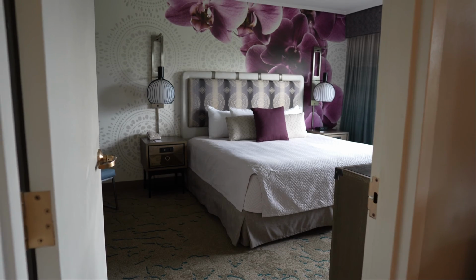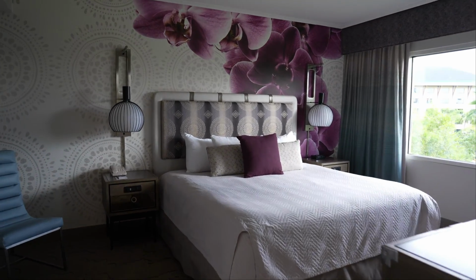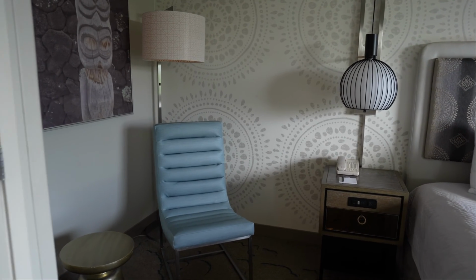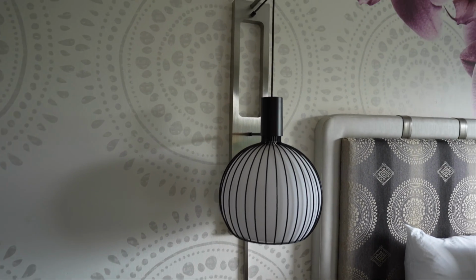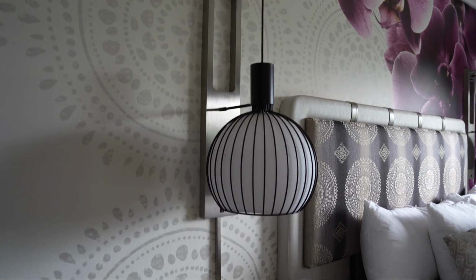Now, going into the bedroom, we have the king suite, so the bedroom does feature a king bed. So this room's actually quite large as well, bigger than I was expecting. We have this little seating area over here, some really cute light fixtures. Like, I love these lamps on the end of the bed. Really unique looking, very tropical feeling.